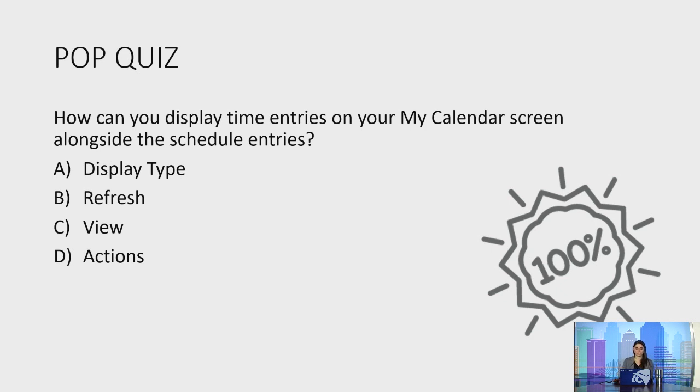Okay, so it looks like a lot of us have gotten our answers in. Just holding out for a couple more people because I see these numbers changing a decent bit. But it looks like most of us are on the same page and answering correctly. Yes, this would be your display type. And keep in mind our latest release has some additional display types heading your way.